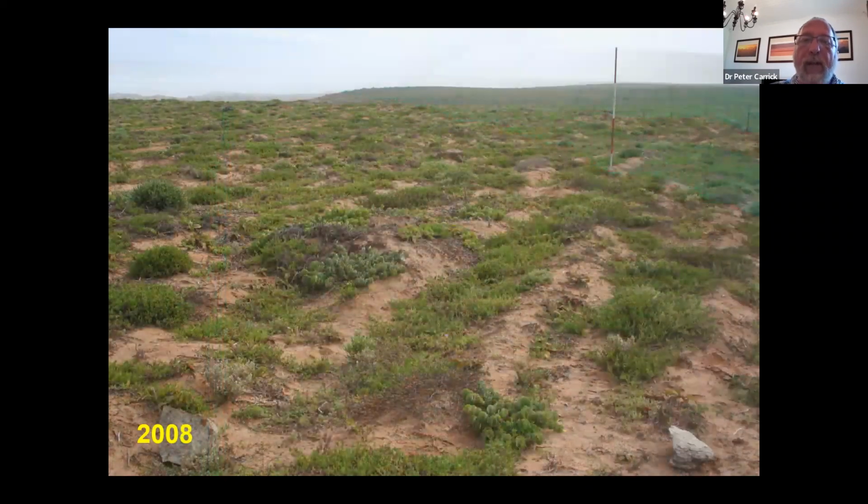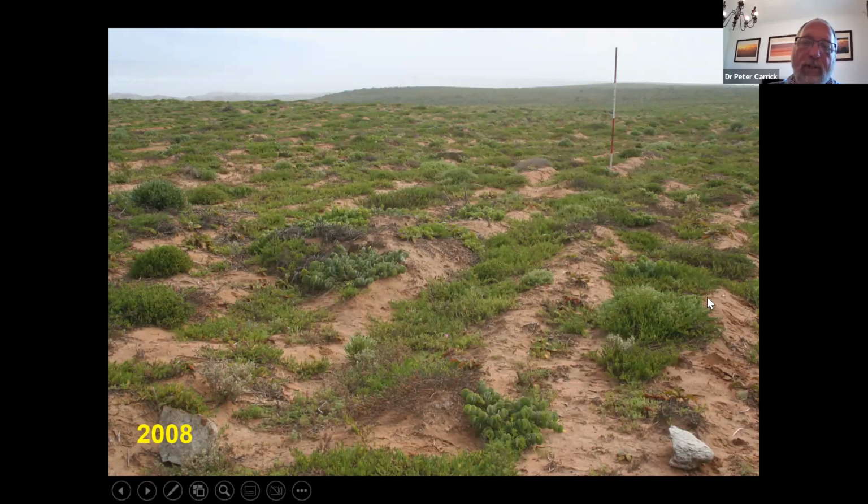And already by 2008, the nets have been removed. You've got short-lived plants, so still early succession, but not annual. So a lot of these are Namaqualand, for instance. In the foreground here, we can see Zygophyllum. So we're starting to get perennial plants coming through.